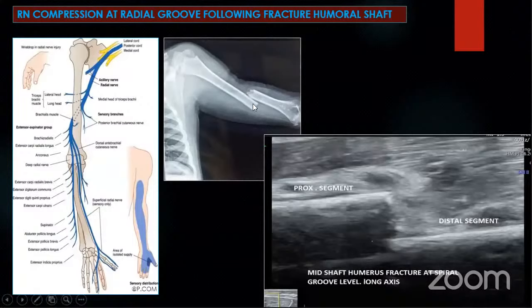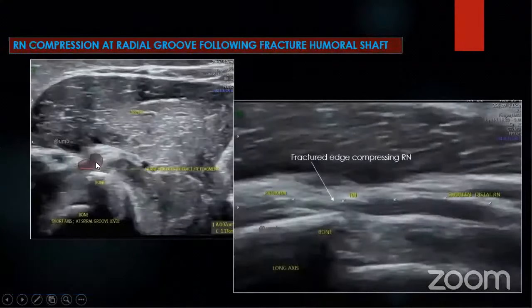Then coming to the radial nerve, it has a tendency to get injured at the back of the arm while crossing the radial groove. So whenever there is a fracture of the distal third of the humerus, there will be compression and injury to the nerve. Here we can see nicely the proximal part of the distal shaft going posteriorly. In this section, we can see it's lying very close to the radial nerve here, and it is compressing the radial nerve, with distal thickening of the radial nerve from that point.